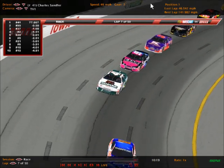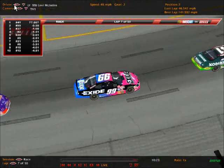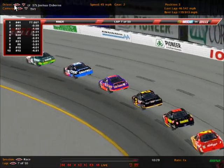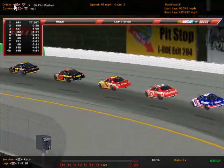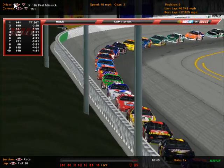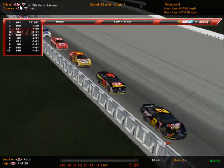So it is Charles Sanford leading the race here in car number 41. Second position is Levi McIntyre in 99. Joshua Osborne's at the third position now. Fourth goes Dylan Young. Keith Batson's in fifth. Sixth position is Phil Parker. Seventh right now is Jason Haywood. Becca Tellier in eighth position. Ninth is Paul Minnick. And 10th position right now is Ryan Acosta.